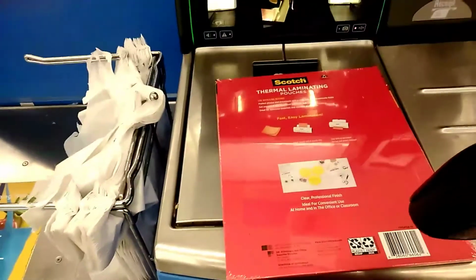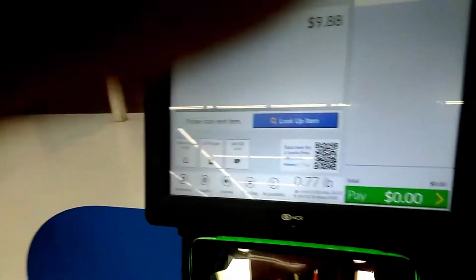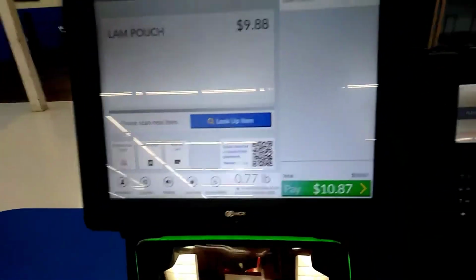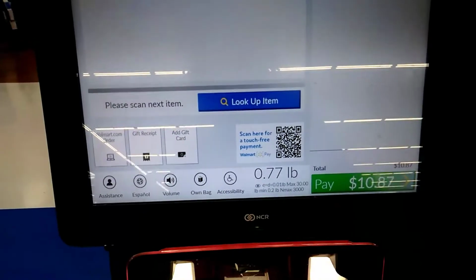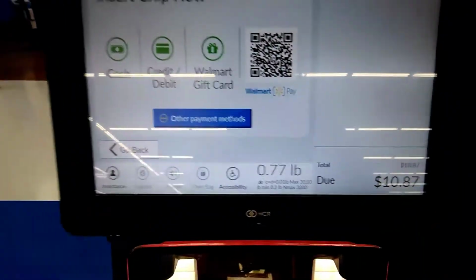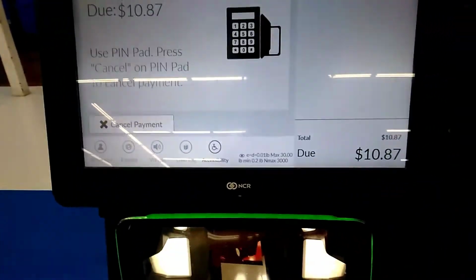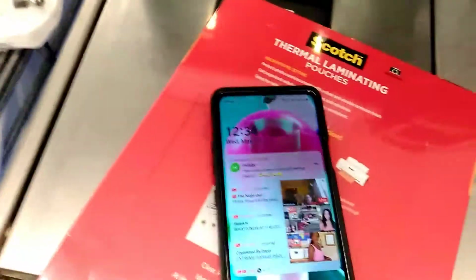So I'm going to go ahead and scan the pouches. They are $9.98. So you can see my total is $10.87. So I'm going to go in and choose Walmart gift card. And I always have to get an associate to help me, because for some reason my Fetch Rewards never go in without me having to get help.